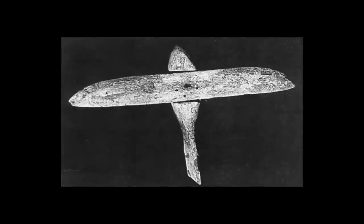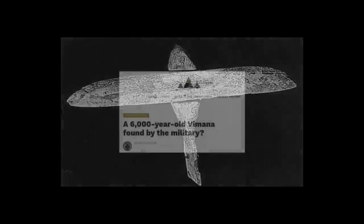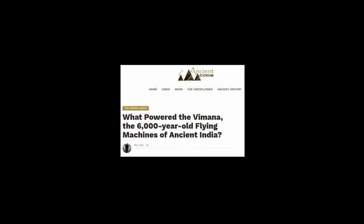Although numerous sources over the past century have surfaced accusing Egyptian authorities of concealing the discovery of vimanas, ancient flying machines, within the pyramids of Giza, our said artifact seems to have slipped through this net of secrecy.